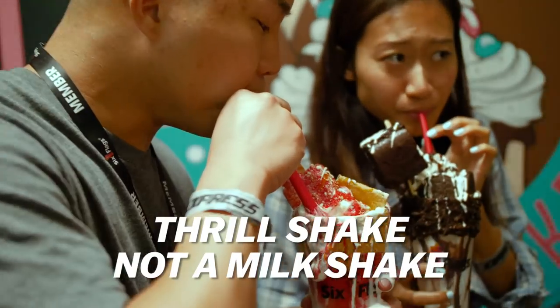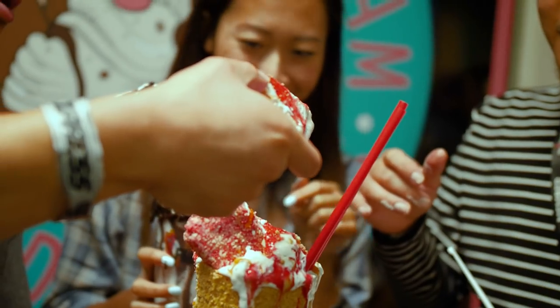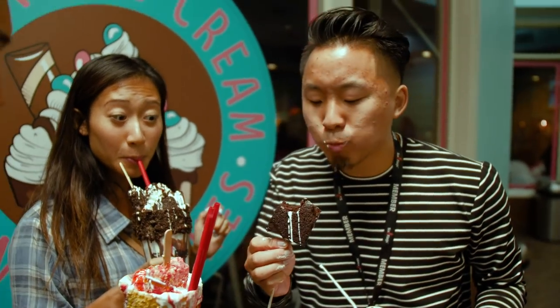If you didn't think you got scared enough. It's not a milkshake. It's a thrill shake. This is a Pop-Tart. Oh my god. It's a Pop-Tart. Wait. I don't have a lot of milkshake, but this is pretty good. Let me try that brownie. I love brownies. Shout out to the strawberry thrill shake.